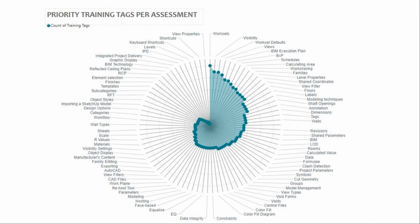Here's looking at the priority training tags for this assessment. It's just a nice, easy visual way to see that if you're going to be training people, spend time around here, because there's a lot of times that training tag appears. Don't spend too much time around here, because by and large, these areas people know quite well.